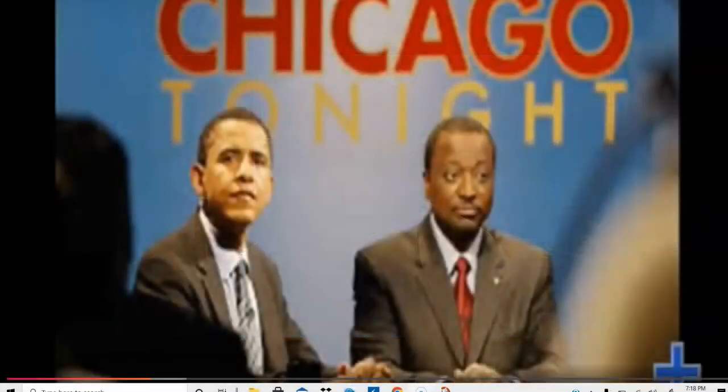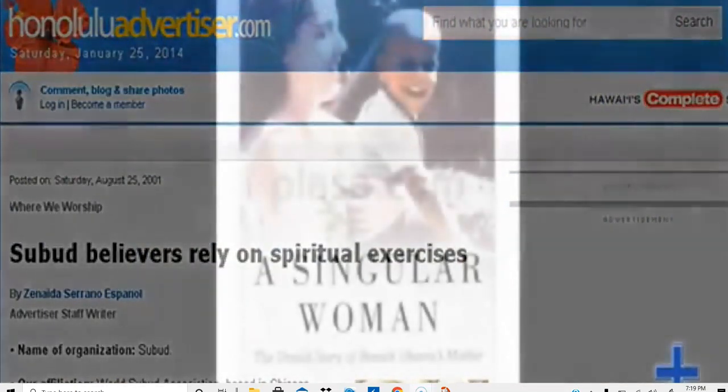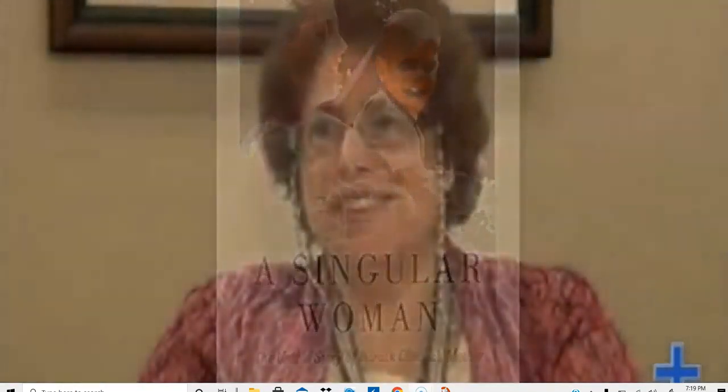We also know from a Hawaii Advertiser article that Subud was introduced to Hawaii in the 1960s. Obama's mother was directly linked to Subud by her biographer and New York Times reporter Janny Scott in the book A Singular Woman, The Untold Story of Barack Obama's Mother. This book was reviewed by the New York Times, so this is a heavily documented fact. Loretta Fuddy worked her way up the ranks and became chairwoman of Subud USA, based in Seattle, from 2006 to 2008. But note that of all the persons that could have been installed as director of the State Department of Health in Hawaii, Hawaii chose Fuddy, a leader of a small cult with roots in Indonesia and connections to Barack Obama's mother.